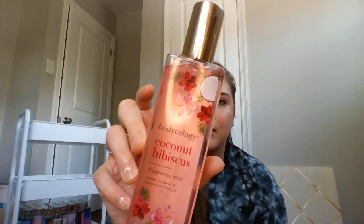So first of all, let's go through the cheapies. I have 2 Bodycologies, and the first one that I have here is Bodycology Coconut and Hibiscus. I absolutely love this one. It is so sweet. It is so cheap too. I think it's like under $4 at Walmart. It is so worth it. I found out about this brand through, oh my gosh, Chloe Yasmin. I absolutely love her. She is my favorite YouTuber ever. But this is just sweet. It's coconutty. I highly recommend this if you are on a budget. It is so stinking good.